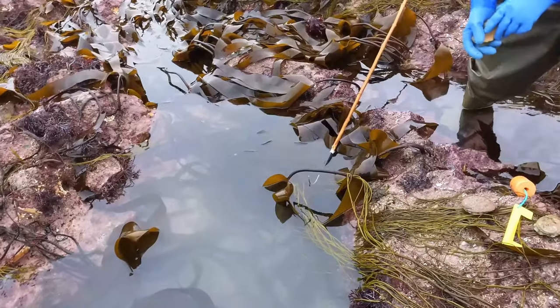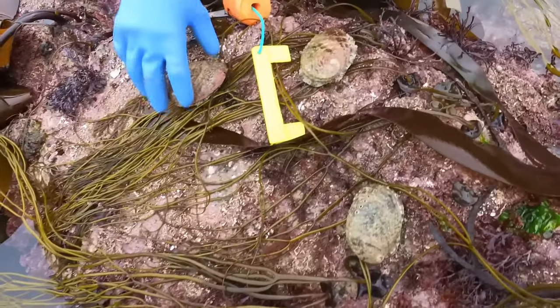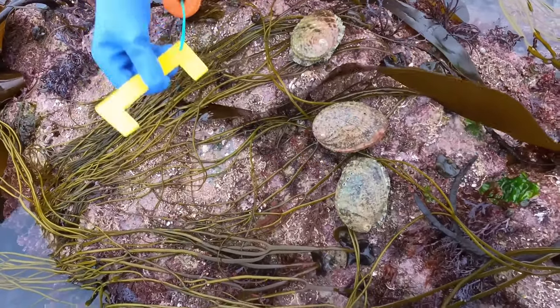I thought I had the camera off, but I didn't. I just pulled that rock there. Big rock, I tell you. But we had these three, so quite pleased about that. They're all size.